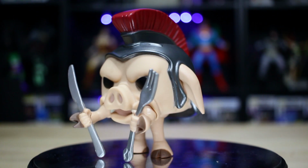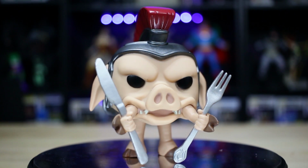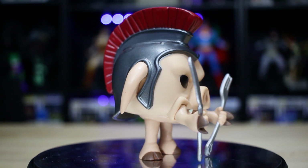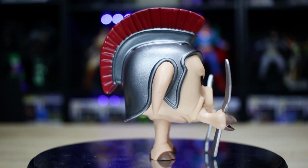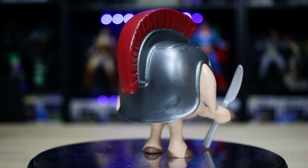So the one that I'm the most excited about, the one I've been screaming to be made forever, Pudgy Pig. I love this pop so much. I think it looks fantastic. The design of it is just amazing. Even the character design on the show was just so phenomenal. I loved it, and this just is fantastic. I love the fork and the spoon. He's always hungry, and I think this is one of the best pops in this line, period.